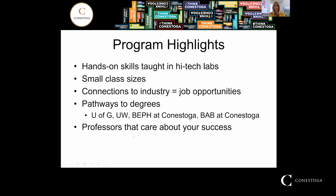And finally, one of the program highlights is professors that care about your success. Now, I'm speaking to you as a professor, so you may think I'm biased, but this is actually something that we hear from our students and grads. Because we have small class sizes and we're a very close-knit group of people in the program, we get to know your name very quickly. We get to know you. And we notice if you're not in lab or lecture, and we'll reach out to you and say, hey, are you okay? What's going on? It's not like you to miss lab.